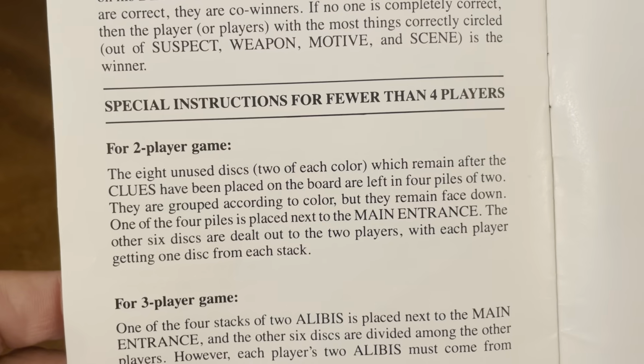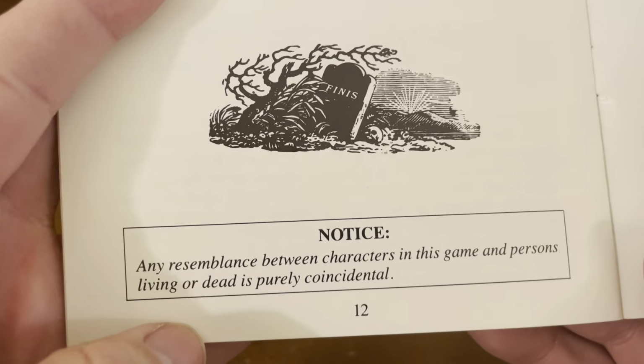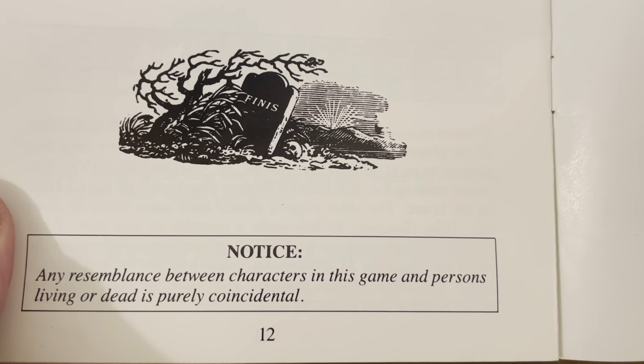Here's your challenge. Special instructions for fewer than 4 players for a 2-player game or a 3-player game. And there you have it. That's the first time I've seen that in a game. Notice any resemblance between characters in this game and persons living or dead is purely coincidental. Thanks for that. And it looks like we have a 12-page rulebook.